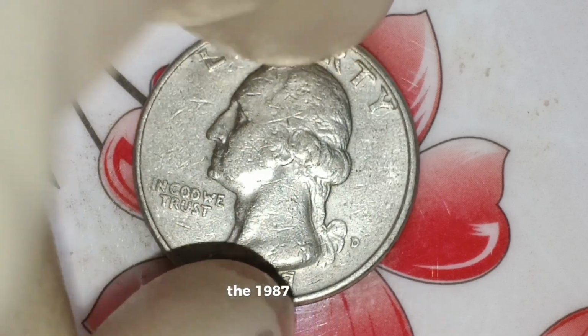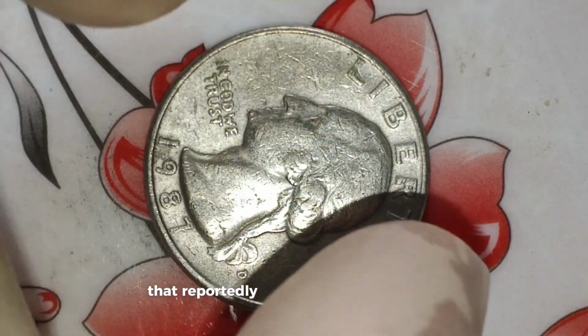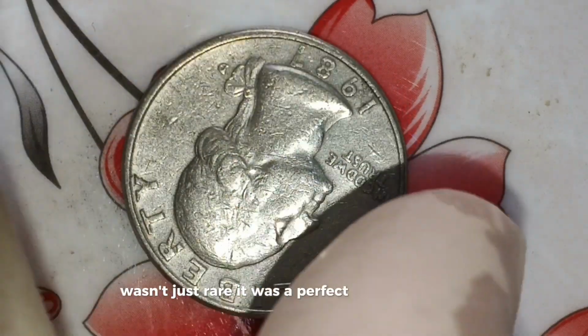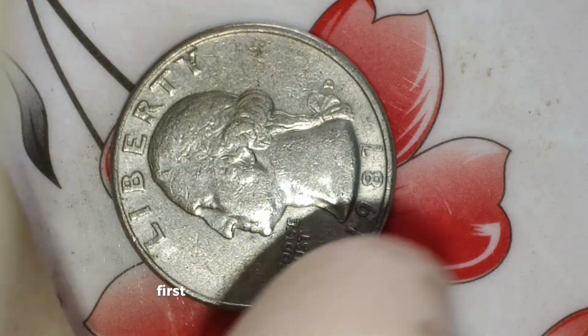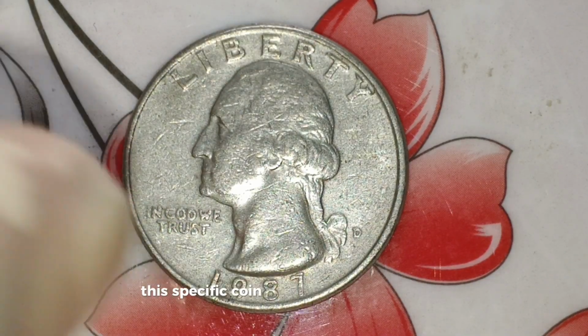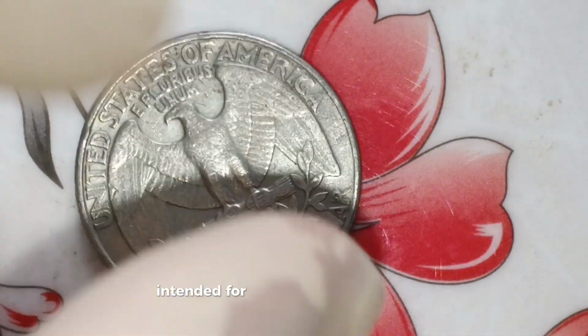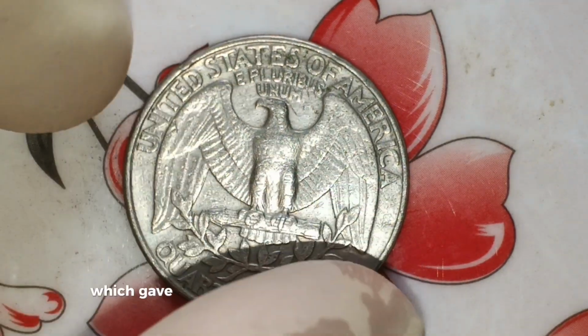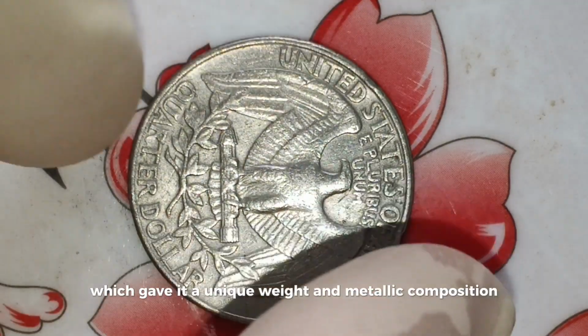The 1987 D quarter that reportedly sold for over $1.4 million wasn't just rare. It was a perfect storm of factors. First, it had an incredible minting error. Experts believe this specific coin was struck on a planchet intended for a different denomination, possibly a nickel or a foreign coin, which gave it a unique weight and metallic composition.